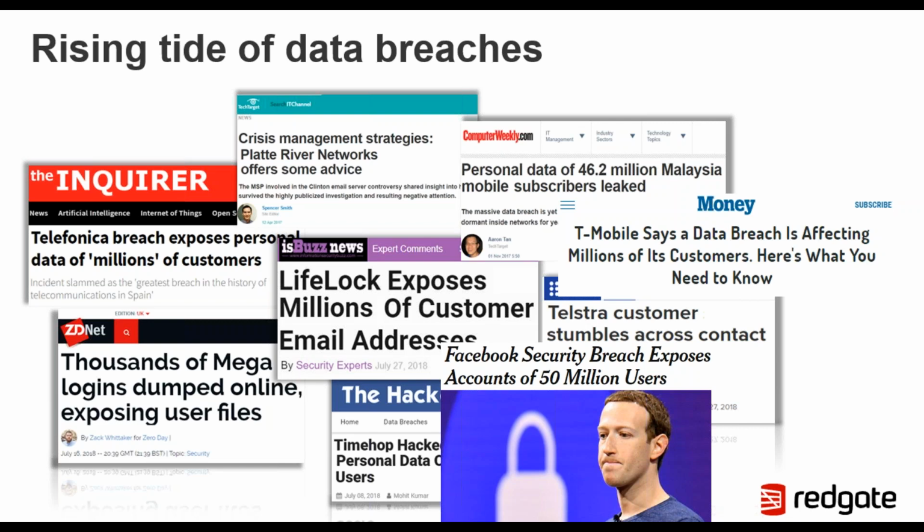The headlines you see here on the screen are just a small snippet, most of which are from the past couple of months. A recent example was the T-Mobile data breach, where personal information of more than 2 million customers was stolen. Another good example was Facebook, where accounts of more than 50 million users were exposed. These are just two examples of recent data breaches, but a harsh reminder of how quickly a data breach can change the course of an organization, taking away from goals such as customer retention, revenue growth, and innovation.